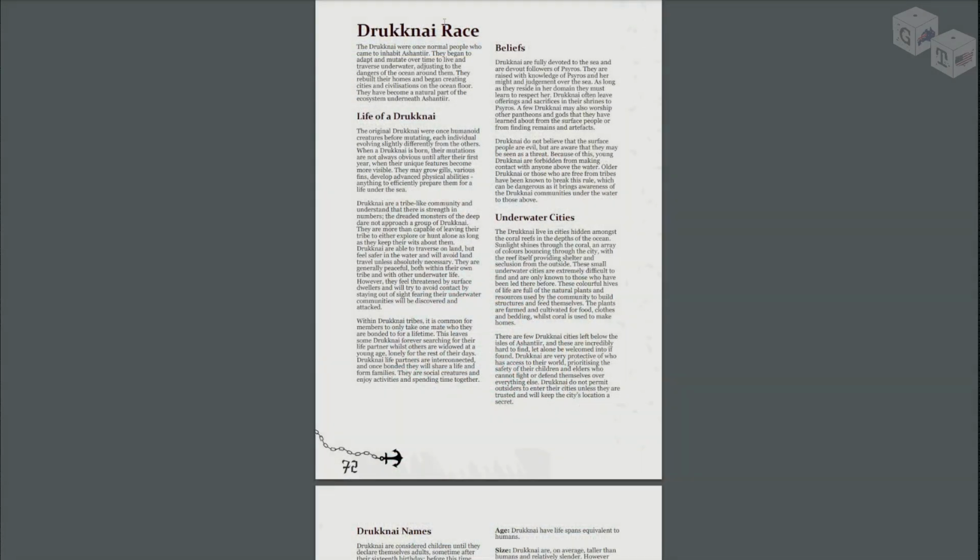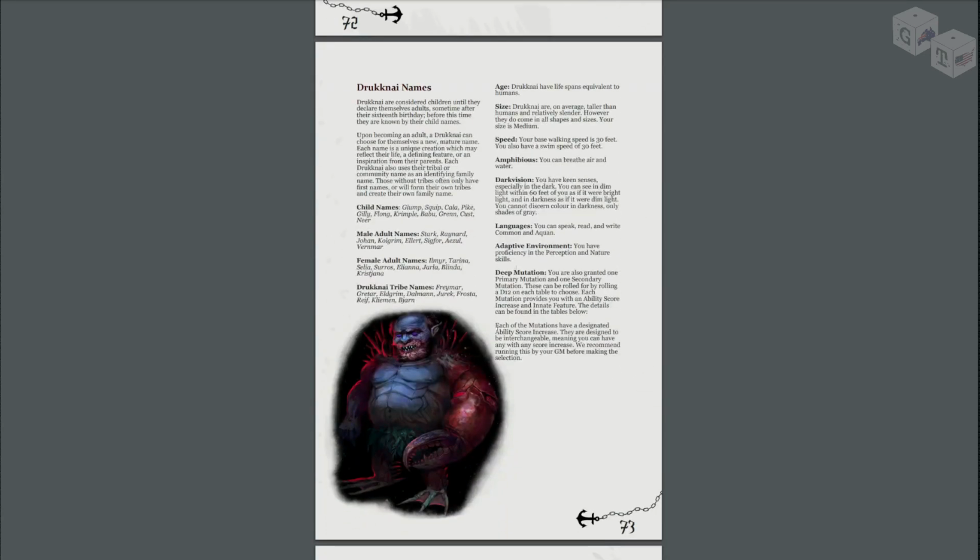The Druknai race. Life of the Druknai. So they're devoted to the sea, they're devout followers of Syros. They are raised with knowledge of Syros and her might and judgment over the sea. As long as they reside in her domain, they must learn to respect her. Druknai often leave offerings and sacrifices in shrines. Nice, I want a picture of them. Oh, there we go.